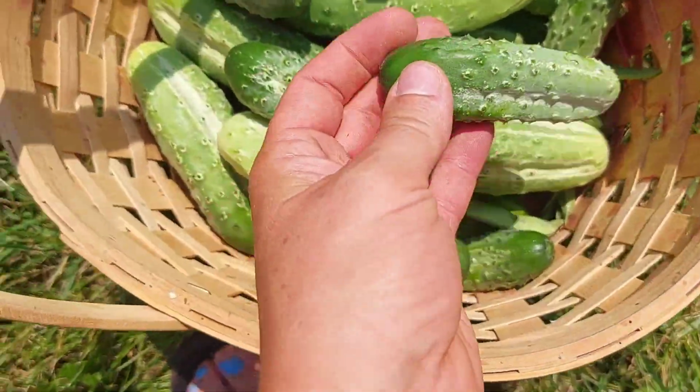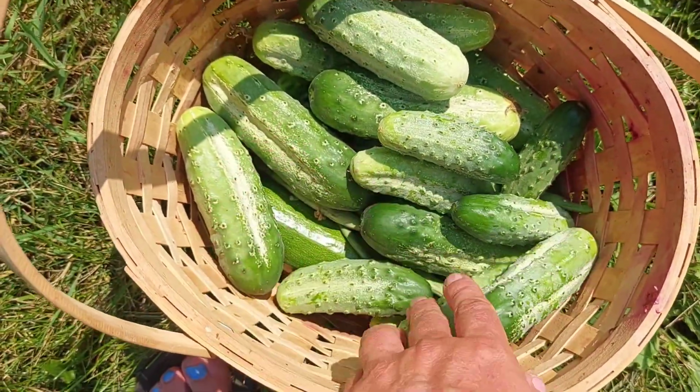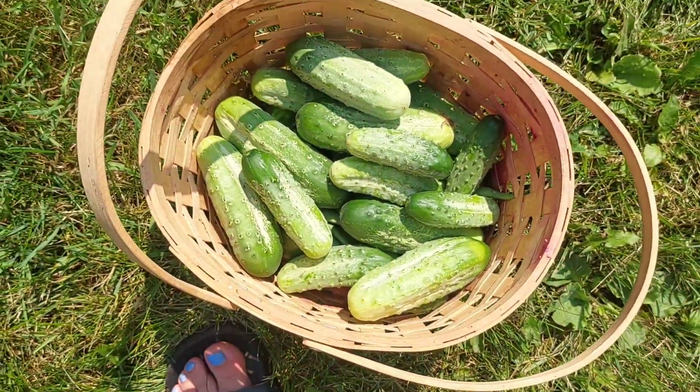It is insanely hot out today. I'm sweating so bad. I haven't even been out here that long. But I'm finding all kinds of these pickling cucumbers. I'm really excited about this. My husband could probably start doing his pickling very soon. Okay, so we got a ton of pickles on here. Or, cucumbers. They're not pickles yet. This is probably like 15 cucumbers.